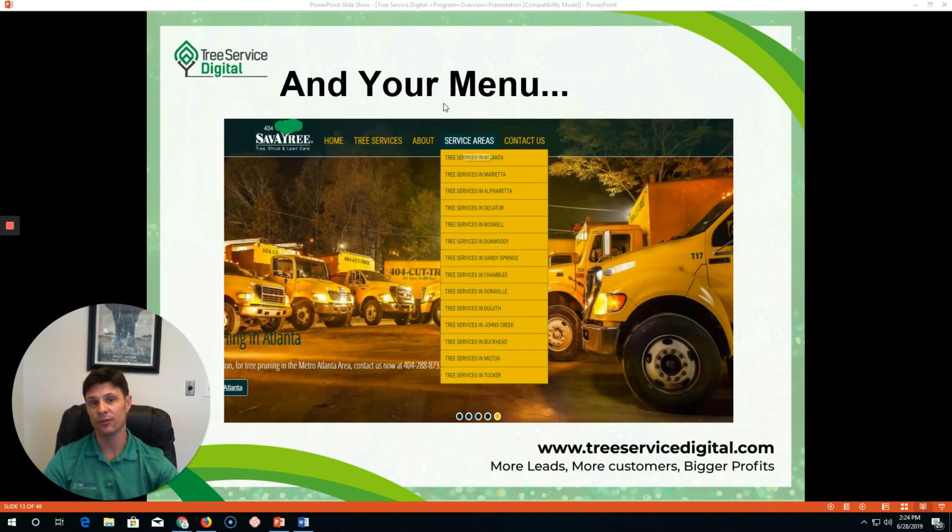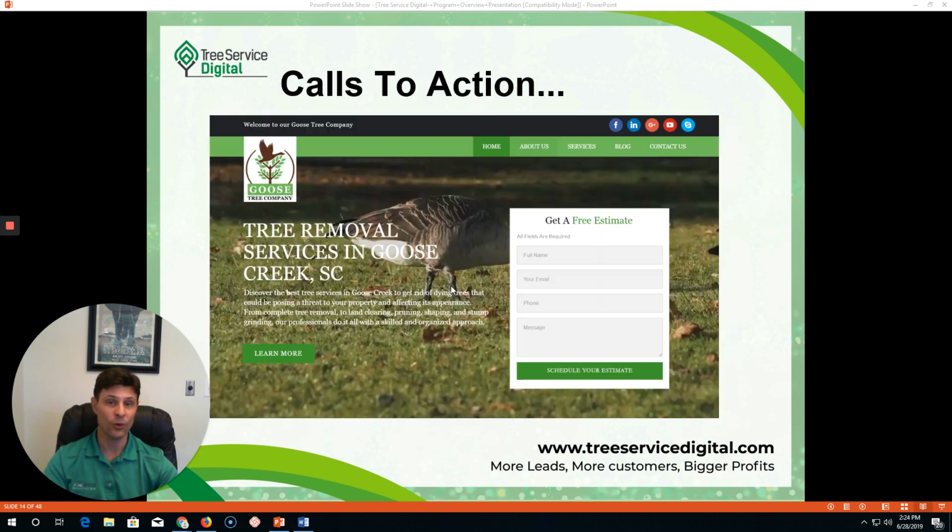And so you also want your menu to have the service areas with a drop down of all the different services like we talked about in the previous slide. That's going to really help you establish yourself on the internet as one of the dominant tree companies online. And Google sees that. They see everything. They see all the content. They see all the pages. And so we want to win there. We want to win with more content, win with more service areas.